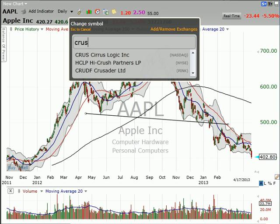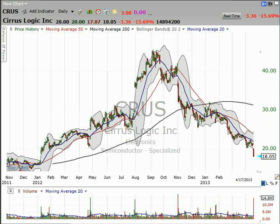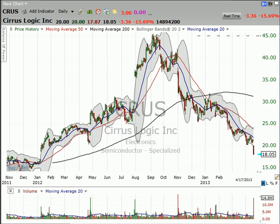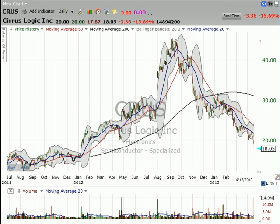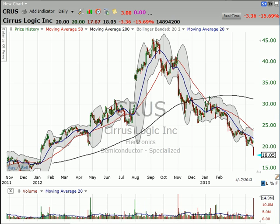But you know what I'm looking at here is Cirrus Logic. These guys supply semiconductor chips to Apple. They reported that they've got kind of an inventory glut. Well, that's not good, because that means Apple is not using the chips that Cirrus Logic makes. And Cirrus Logic ain't going to make chips just for the sake of making chips. So it was a surprise to Cirrus Logic that their chips were not going to be bought.